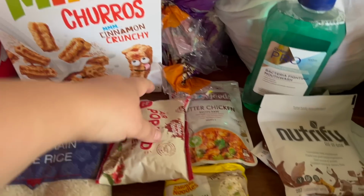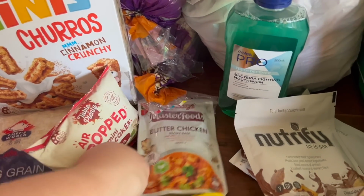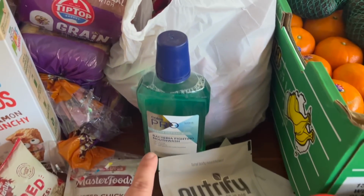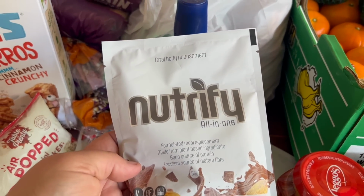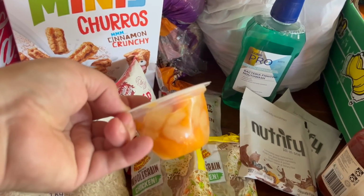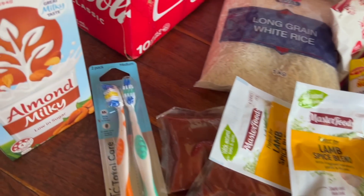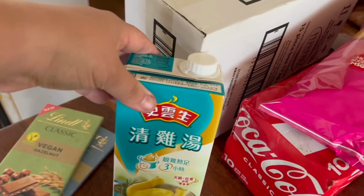Some white rice, a little bag of flavoured popcorn, a butter chicken recipe base, a couple of packets of these 2-minute noodles, some mouthwash, a couple of these meal replacement powdered drink things again, some diced fruit. We got some Nutella biscuits and a packet of those oat balls. There is a packet of toothbrushes here, as well as an almond milk and a chicken stock.